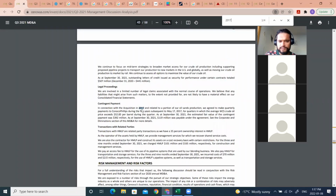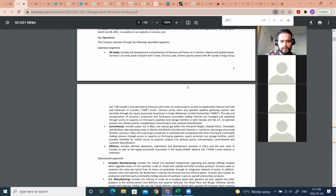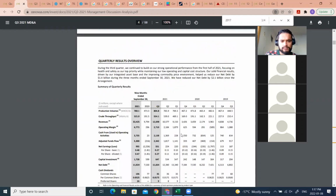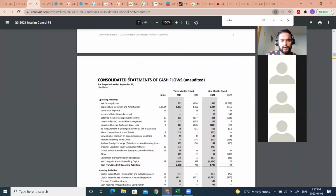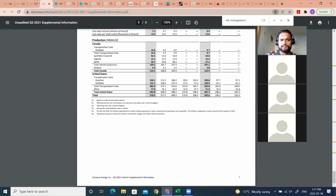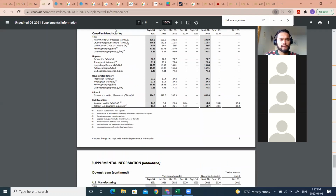Sometimes you've got to look for some of this stuff and really find it. Where is it now in this one? Not in this one. So we'll go back to the financials. We'll go to the consolidated financial statements instead, which sometimes has some of the information that is not in the MD&A.